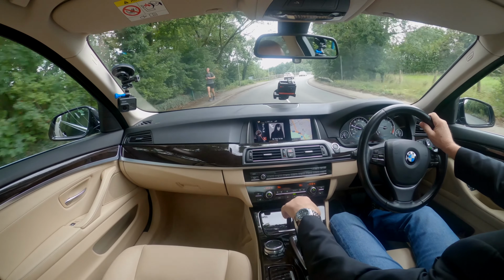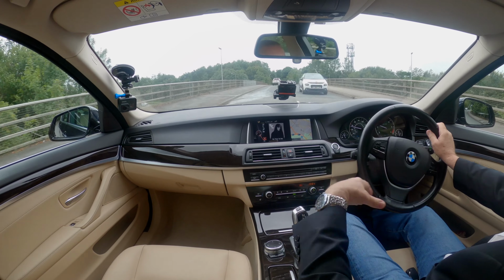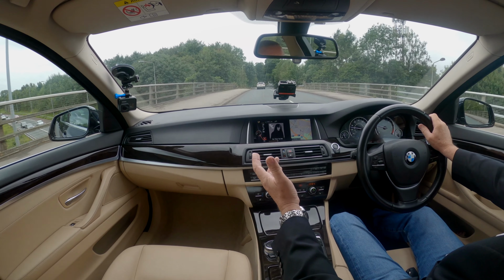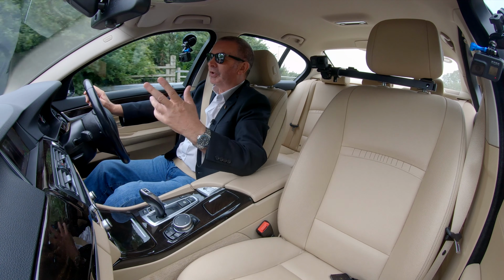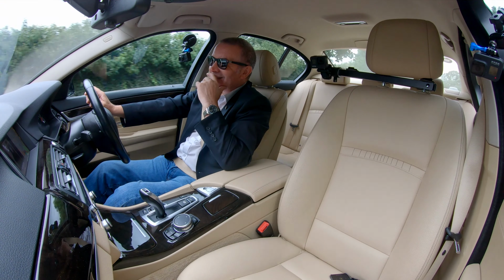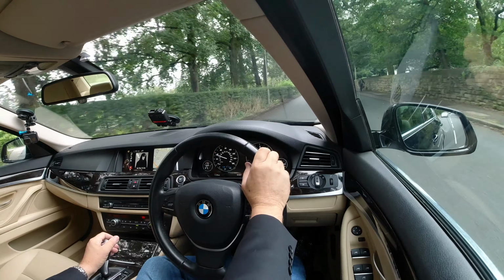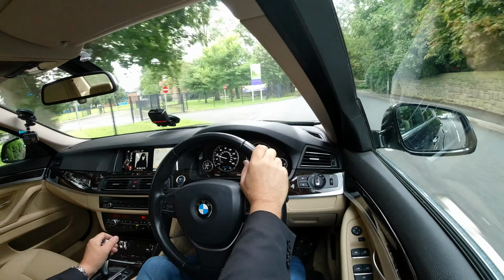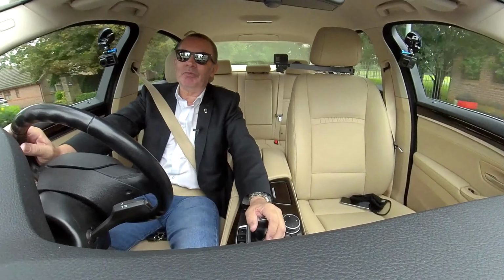Just along here, I've got the fan on. The cameras and my audio equipment do pick up the noise of the fan, but I've gone onto the rough road now. It's very, very quiet. It's a lovely car. I'd be very, very surprised if somebody doesn't manage to wrestle the keys off John before I get back.